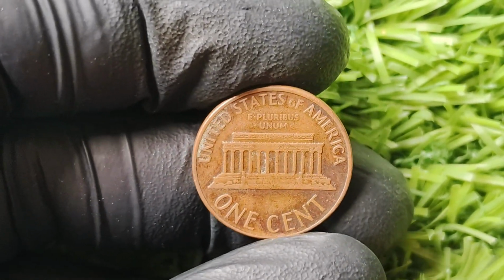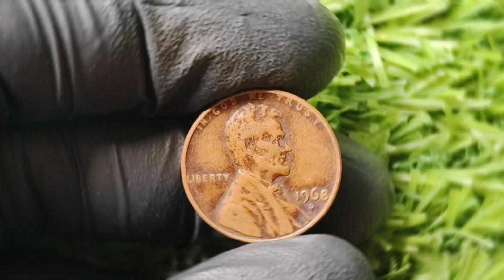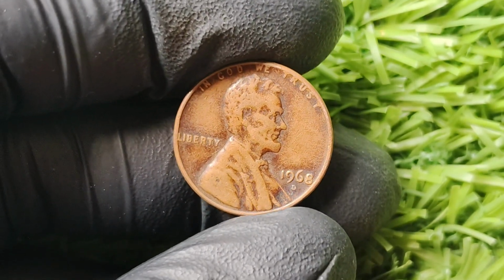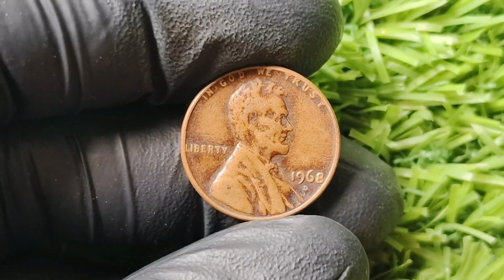Today, we're diving into the world of the 1968 D Lincoln Memorial Penny. Now I know what you're thinking, it's a penny, how special could it be? Well, buddy, this ain't just any penny. This little guy could pay off your mortgage, buy you a shiny pickup truck, and leave enough left over for a fishing boat and a weekend cabin.